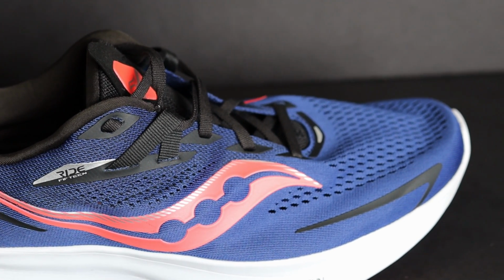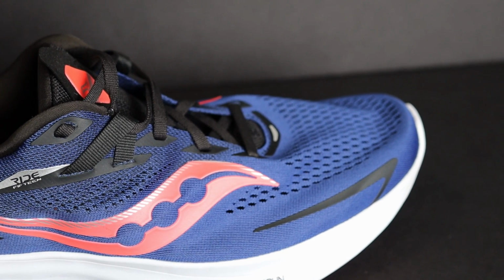One of the secrets or one of the best parts to a daily trainer for me is that that upper just kind of disappears on your foot. So I want it to be soft, I want it to be breathable, but I want it to disappear when I'm running. I don't want to be thinking about the upper, and they accomplish that with this shoe. They also have a semi-gusseted tongue to keep the tongue from running around.